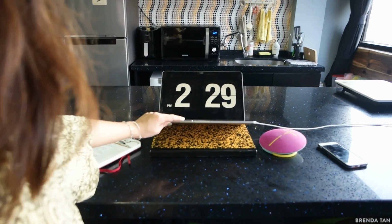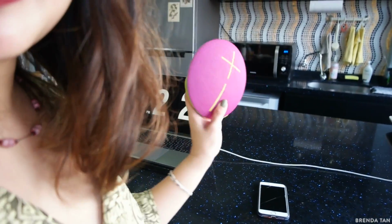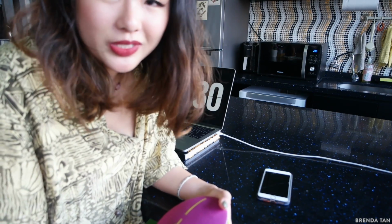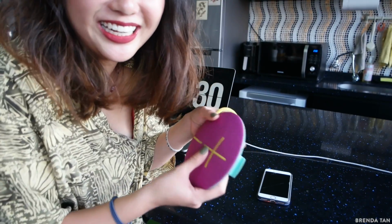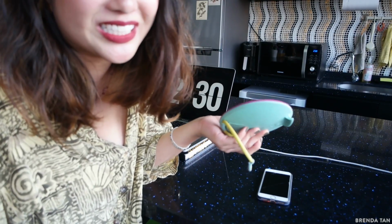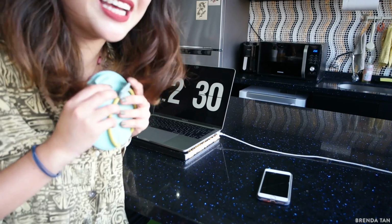This is my Mac. It's elevated by this chunky big notebook. These are my speakers. This was actually a birthday present from my percussion friends. They know that I love singing, they know that I love music, and they know that I love singing in the shower. This is a waterproof UE Roll. I love it so much, and this used to be my favorite color. It was the color of my bag when I was in secondary school. So it's one of my favorite gifts of all time, and I love it to death.